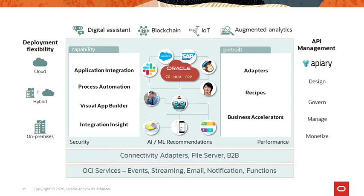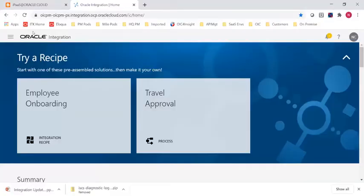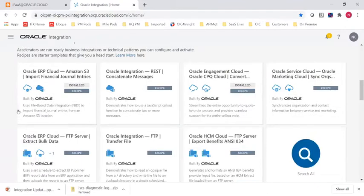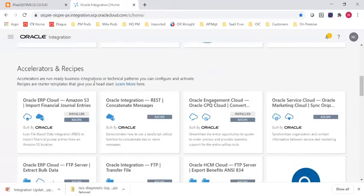Now, the recipes you may have seen before, they're on the cloud marketplace. But if we look at today, and this is where I like switching in, when you go to the home page of OIC today, the first thing you see is try a recipe. So in other words, you are getting access to these accelerators and recipes that were previously in the cloud marketplace. They are now surfacing here within OIC. And so, of course, the idea here is check and see if what you need to do has already been done, or a variation on that is already available that you could then use as the basis for your development.